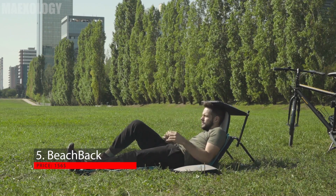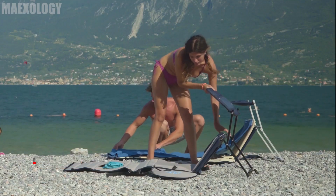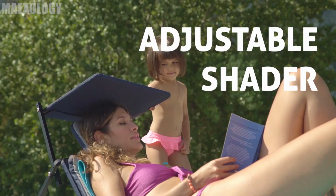BeachBack. For everyone who enjoys being outside, this is the ideal answer. It is a convertible beach chair that features a built-in mattress, an adjustable headrest, and a sun canopy.